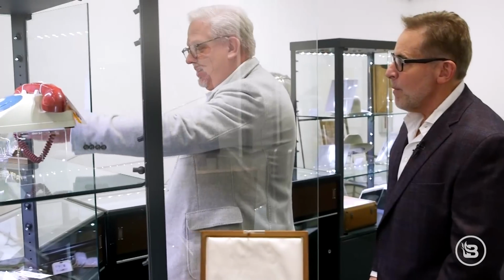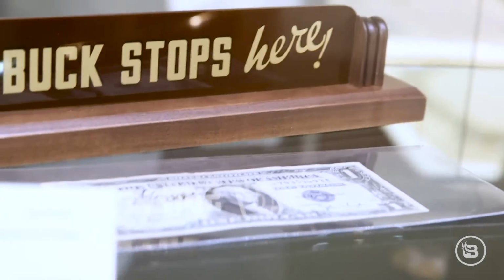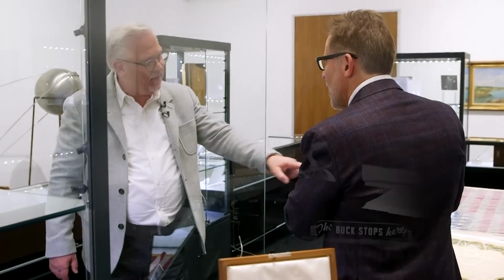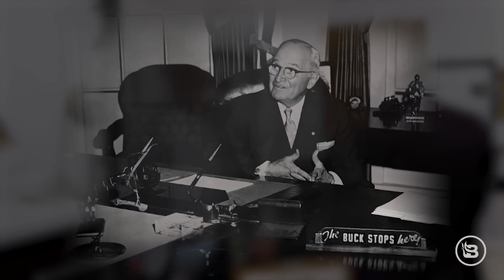And so was a sign made for that? That was the sign that was on his desk. Not this one, but that's in the Truman Library. But this was as president, when you'd walk into the White House, that sat on his desk. Made by him for him. He ordered it. That's amazing. But that's Harry Truman.